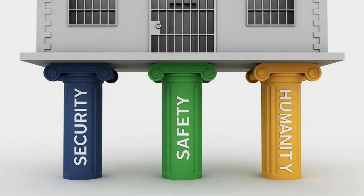Safety is also critical, not just for staff, but for inmates too. A well-designed facility can actually reduce stress and violence. But the third pillar, humanity, is where things get really interesting. There's a growing understanding that the physical environment can dramatically impact an inmate's chances of rehabilitation, and reducing the number of people who reoffend is a huge benefit to society. So modern prisons increasingly include dedicated spaces for education, therapy, and job training.